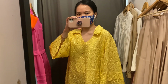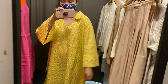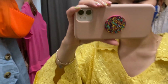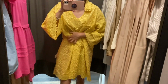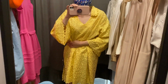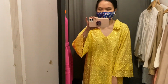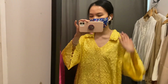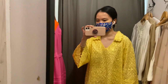Okay, this one is definitely a wild card, and I think it's just way too big on me. I do really love the lace detail. It might be able to cinch in on the waist, but I don't know, it just looks way too big, like it's not designed to be oversized, and it's definitely drowning me. But I really love this collar and neckline. I think it's super cute.